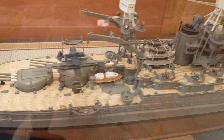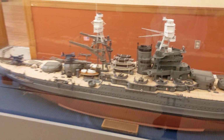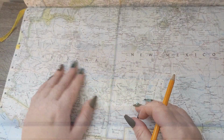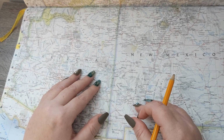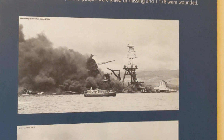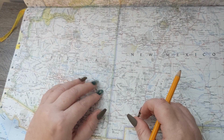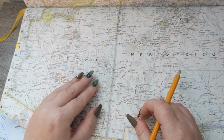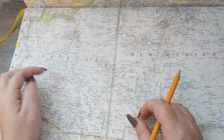Just to mention briefly, because there were a lot of exhibits on it in the museum, the USS Arizona. It's a huge honor to have your state given to a battleship. And the USS Arizona was stationed in Pearl Harbor in Hawaii. And then on December 7th, 1942, it was sunk by the Japanese during the sneak attack that day. And you can still go see it in Hawaii underwater. But lots of it is actually back in Arizona, in Phoenix.